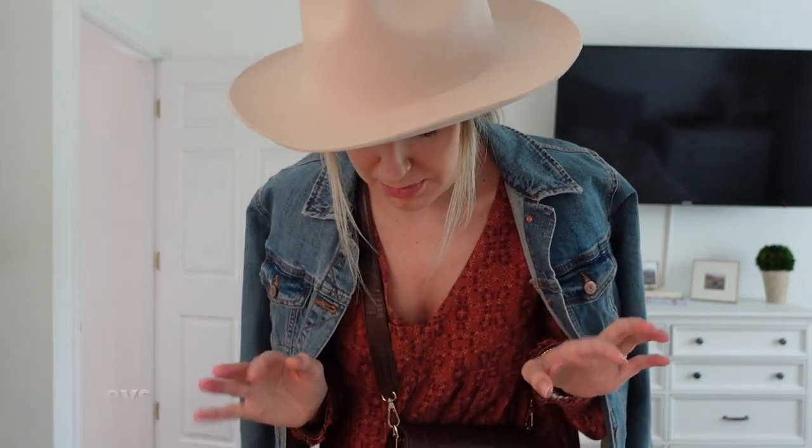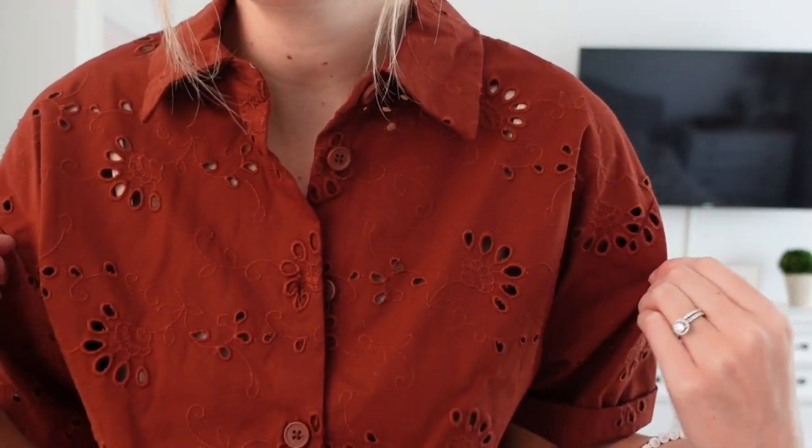If I can find the brand of this dress, I'll put it on screen or something. And then my shoes are just from Amazon. Okay, next up is this top that you guys saw me get yesterday at Target. I love the eyelet detail on it, and it's a really pretty deep auburn color. I have a couple jean options that I'm thinking about pairing it with, so I'll show you what I've got on now.